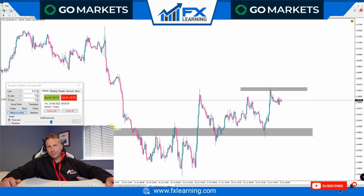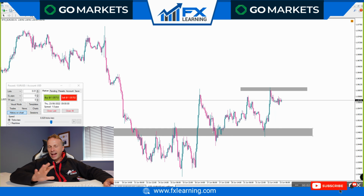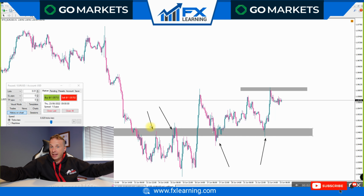Yeah, okay, there you go. There's a very good example. As I was saying, I've identified a clear support area. I can see a number of touches, great. So I've identified a level that I want to buy from if price comes down to this level. That's it.